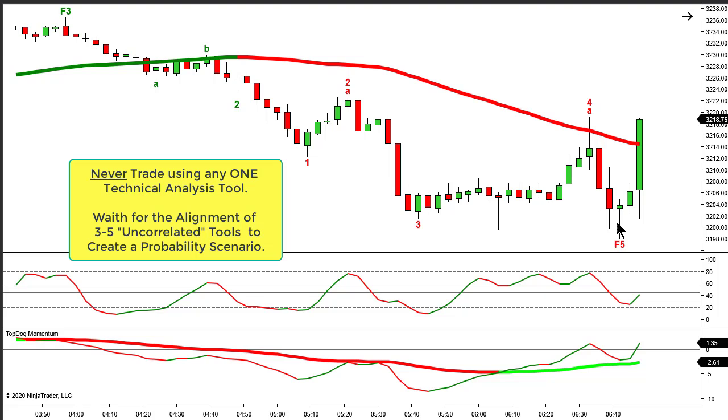So my system is called the Top Dog Trading 5 Energy Methodology. And the 5 energies refer to energies of money or money flow. Or if you want to really break it down, simply supply-demand imbalance. And we are using mathematical tools. Remember, indicators are math tools. And we're using price patterns, price action. And we're using multi-bar patterns, putting all these things together. And so, again, putting together a legal case, we're looking for 5 pieces of uncorrelated energies to put a probability scenario in our hands, and then we take the trade.